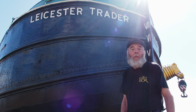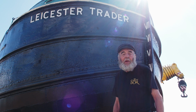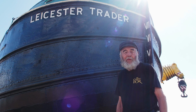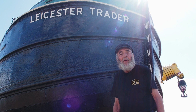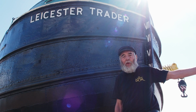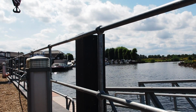I'm Les Reid, and in 2006 I identified this barge, Leicester Trader, as a wreck, and myself and my friend Rodney Clapson from Barton-on-Humber decided to buy it and try and restore it, and then to make it into a river heritage centre dedicated to the traffic on this river, which when I was a lad there were barges coming up here, up and down here, loaded and empty day and night.